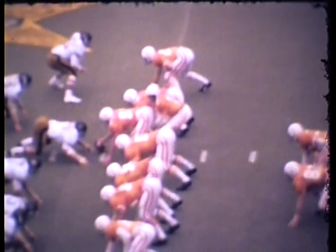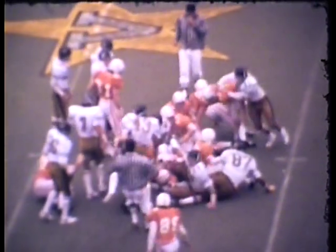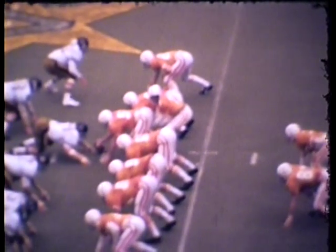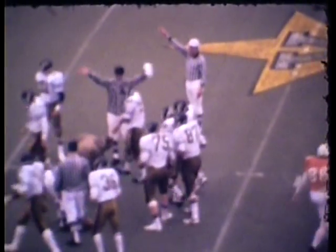Gales and Morgan, unbalanced line again, short side of the field. Power I, and this time there's a dive play out to about the 47. Gales again, the ball carrier. Third down, Holloway set on balance line again toward short side of the field. The formation is set that way. Big hole, midfield, down to the Vanderbilt 47, first and 10 Tennessee as Gales carries straight up the middle.